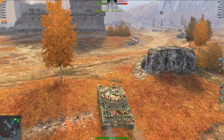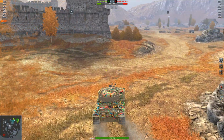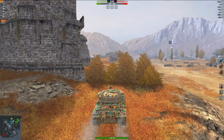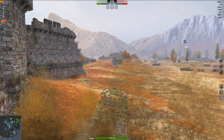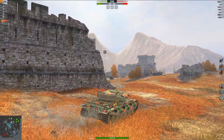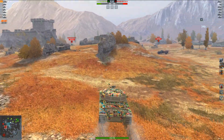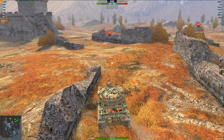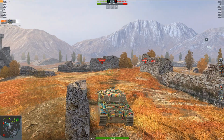I out-reload any tier 8 IS series tank that has a 12-second reload by days. I can easily aim in, know where I want to shoot, pen it, and then I can either back up, or if I watch that tank shoot, I can put on my adrenaline and get 2 shells in. So 880 damage for what is 1 shell from that vehicle. It's pretty impressive.